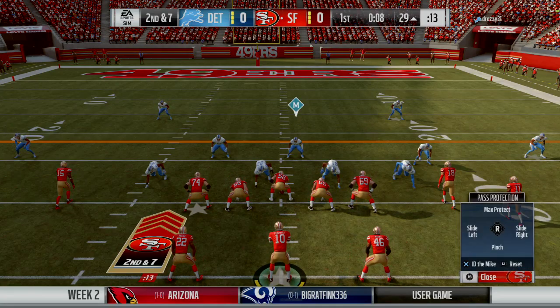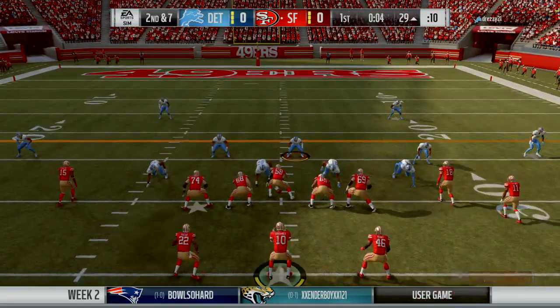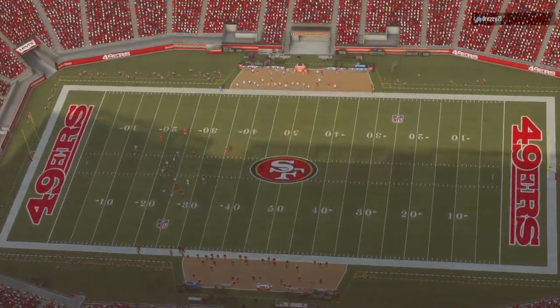6. They'll run it now out of the gun. And able to push his way forward here for a good little gain.